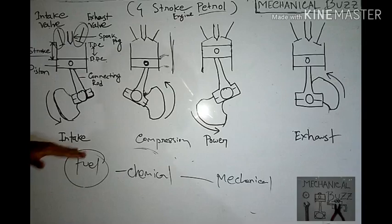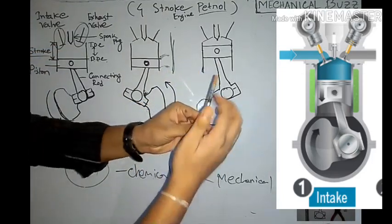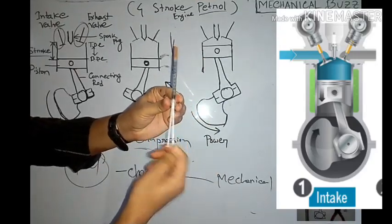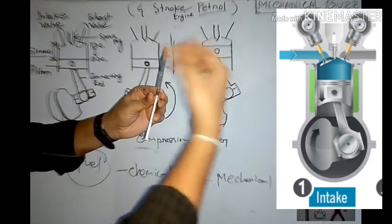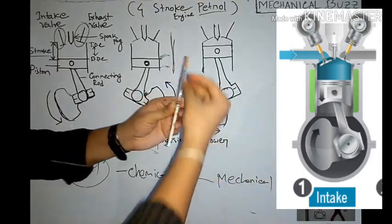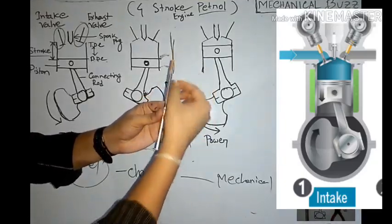What happens in the first stroke is called the intake stroke. The piston goes down from TDC to BDC, and when it goes down, a vacuum is created inside the cylinder. This is a cylinder, and inside it is a piston, and if it comes down, it will take in some charge. It can be air, or whatever fluid it is, it will take it inside, because of the negative pressure or vacuum created inside the cylinder.